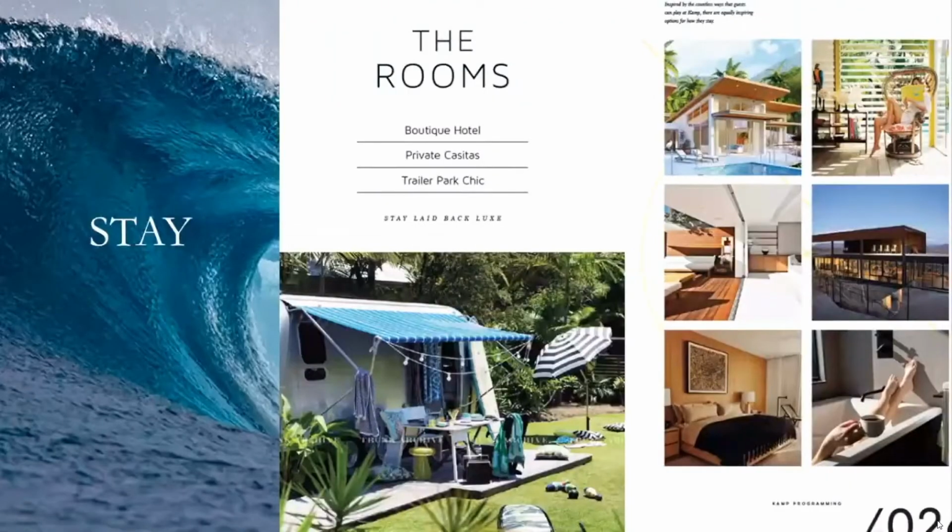This slide is really just speaking to the vibe of the hotel. It's all natural materials, using a lot of wood, stone, glass, and obviously we have the Airstream component as well. It's really kind of a stay laid back luxury.